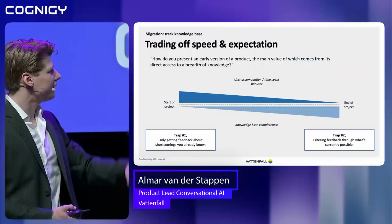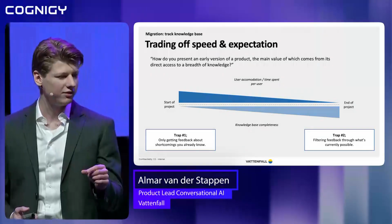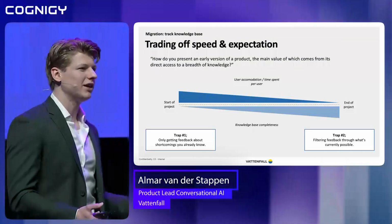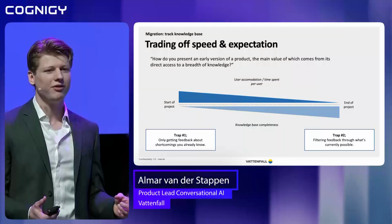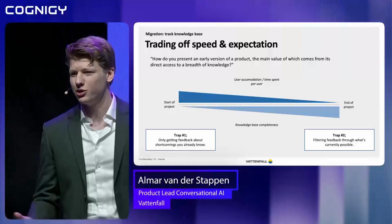Also, these traps, I think, are good to highlight. If you're going to start early with only one skill and a very limited set of documents, make sure you prime the users very well that that's not all the feedback they're going to give, because 80% of the feedback we were getting was that not all the content is there, and we knew that already, right? So you want to avoid that.